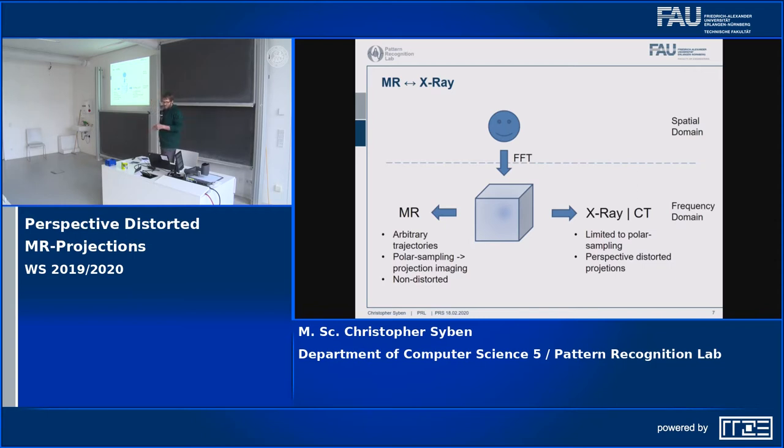If we sample in a polar grid or a polar trajectory, then we would have non-distorted MR projections, while the X-ray, of course, in the normal setting is a point source, so we have perspective distorted projections. This means even if we acquire MR projections, we cannot overlay them directly for the interventional setting, which is not very beneficial for the setting I motivated, especially for the catheters, where you want to show the edges of the vessel and the catheter very clearly, and with one distorted and one not distorted, they would not fit together.